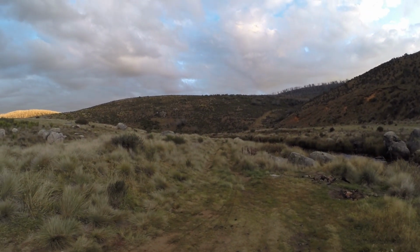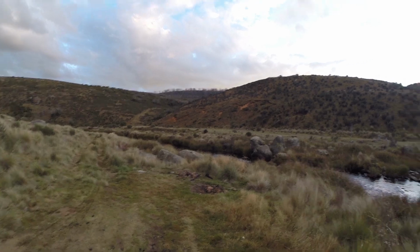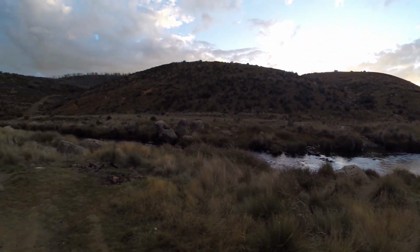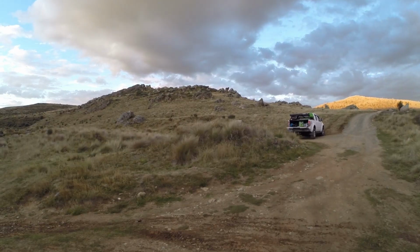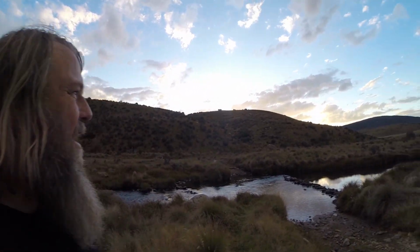I was going to go further down there, which is where I'd originally planned to go, but I just found the water wasn't really running down there and it looked a bit still and a bit dank. So I've decided to come up here into this nice open spot where in the morning I should get some sunlight nice and early and have a nice sunny start to the day.